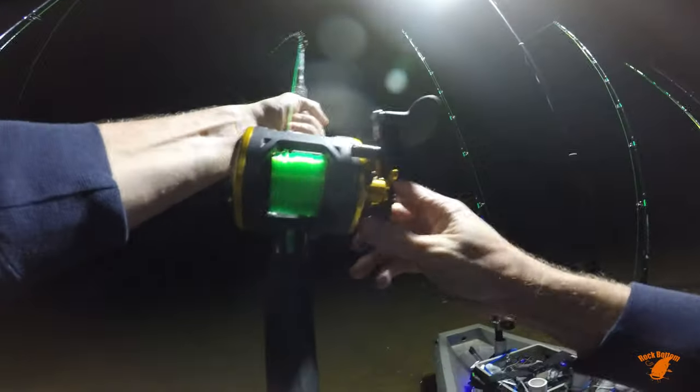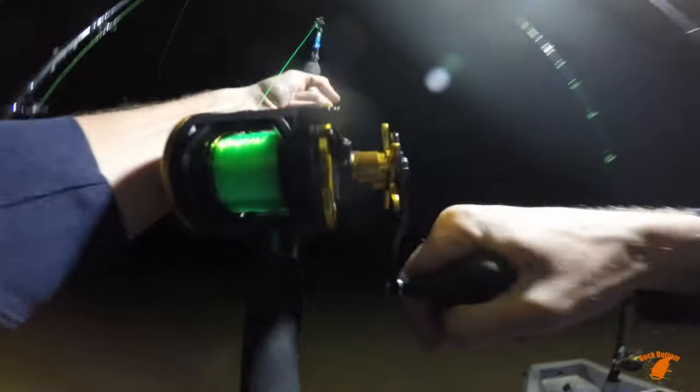There's one, guys. There's a fish. I was wondering when we were gonna get another one. We've been kind of dead in the water here for a little while.